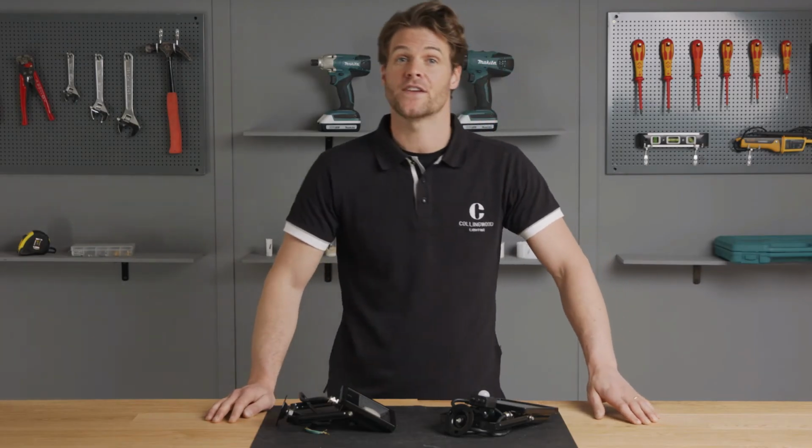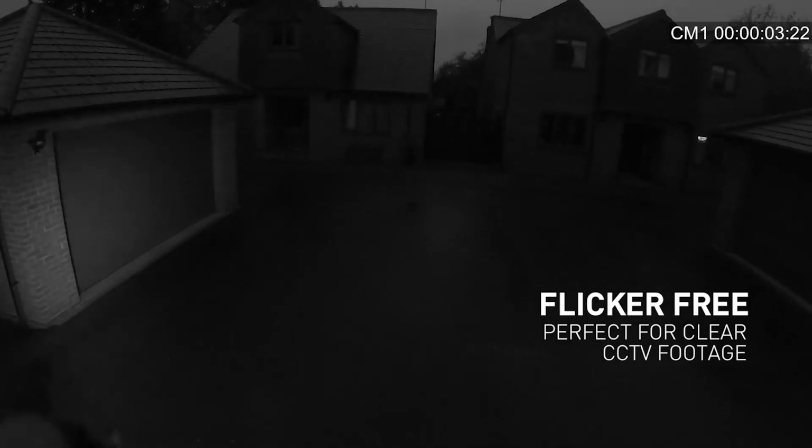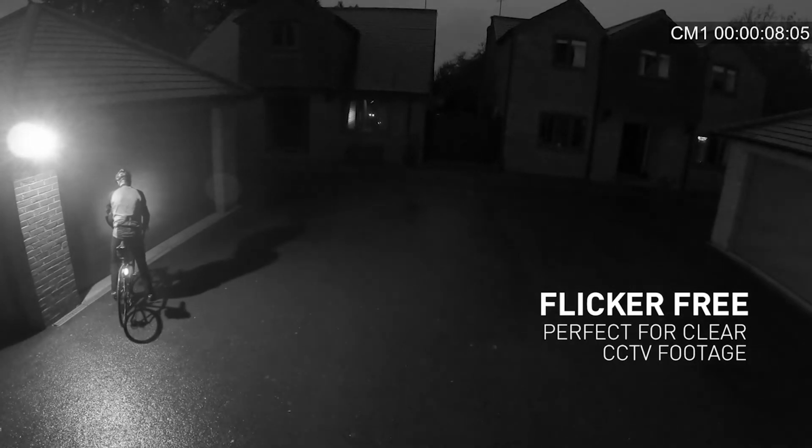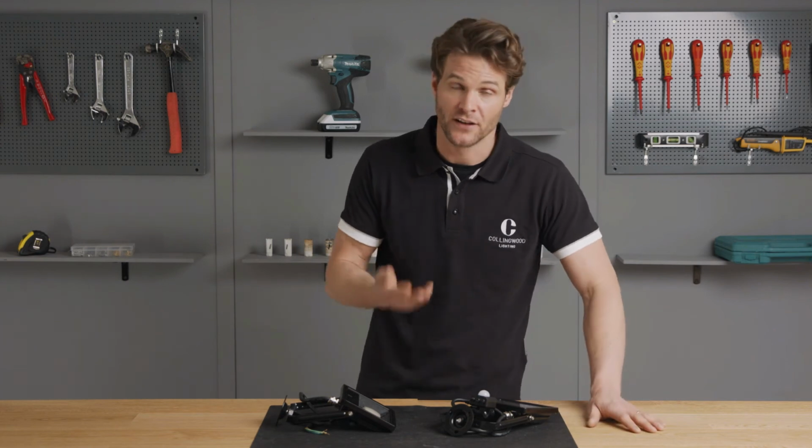The floodlights with a PIR sensor come with a 3-year extended warranty, and the floodlights without a PIR sensor come with a 5-year extended warranty. These are flicker-free, giving visual comfort. The 10 and 20 watt have such a low flicker rating that they can be used with CCTV cameras to give a crisp, clear image, opposed to the wavy image that you can imagine.